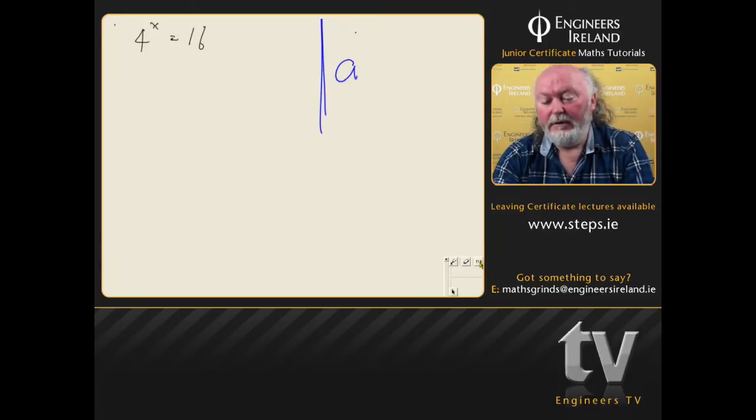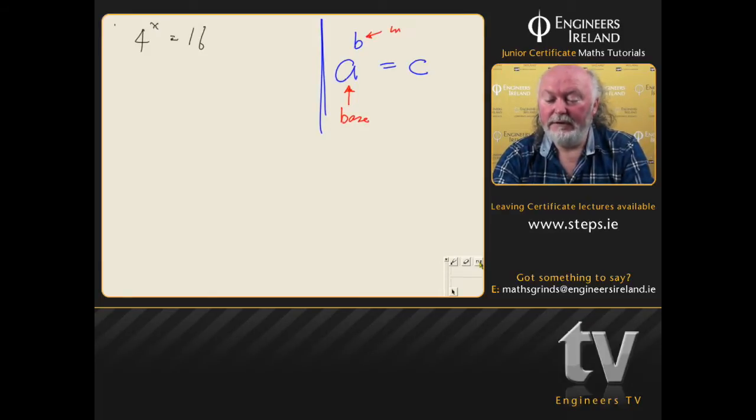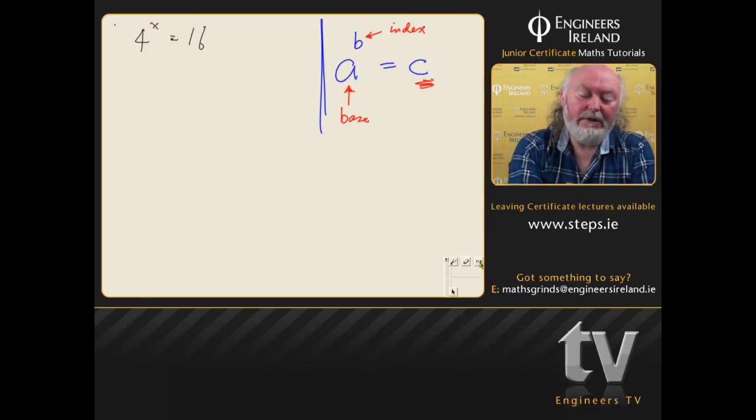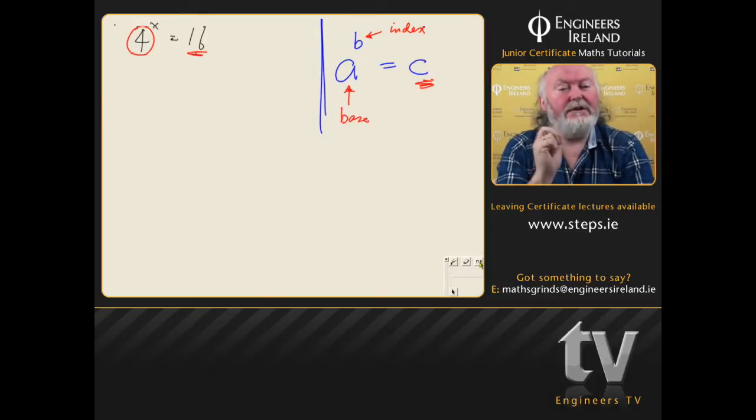A to the power of b equals c. This thing here, the thing that's been brought to a power, is the base. This thing here is the index. And that's the answer over here. We need a common base. Now the first thing we look at is the base that's over here. And we will try out that base and see if we can get 16 expressed in terms of that base.